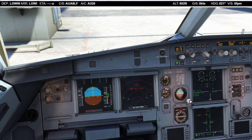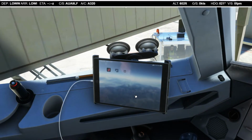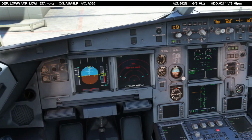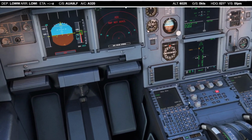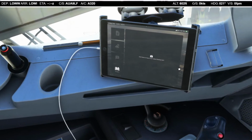Whoops. There we go. And here's the flyPad. We will get in there a little bit later. First of all, I want to set up the configuration again. So actually what I did is, wait a second. Maintenance. Oh, it's maybe in the ATSU. Oh no, it's in the flyPad.